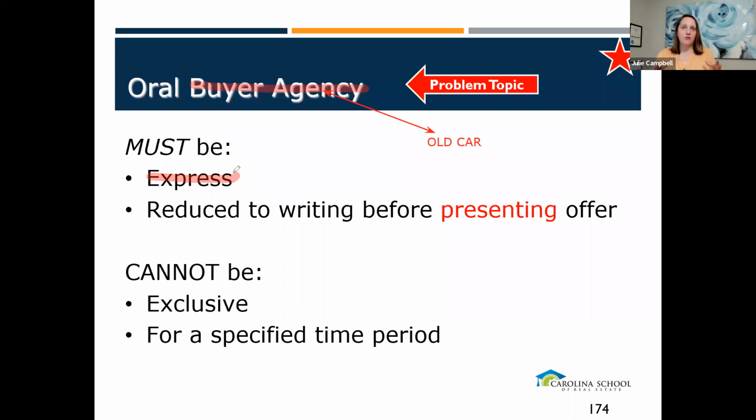So please make sure you document this conversation. If it doesn't already happen in the email, go home and pound out an email saying, it was nice meeting you today, per our conversation, this is what we formed. It's called Oral Buyer Agency. This is our duty, and so on, and spell them all out. I've got a sample letter I'll show you guys in just a second.